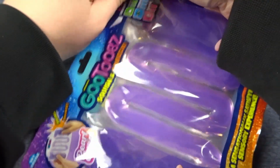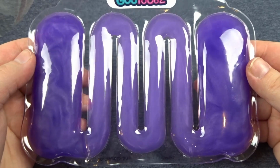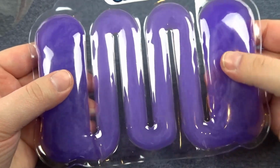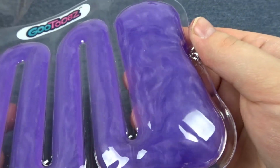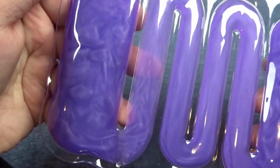So let's go ahead and see what we think of our Pearl Swirl. Now, my camera does not do a good job picking up purple. On my screen right now, it looks to be a dark bluish purple, but in person, it's a genuine violet purple. I feel like the camera is not doing this justice. Look at those beautiful swirls.